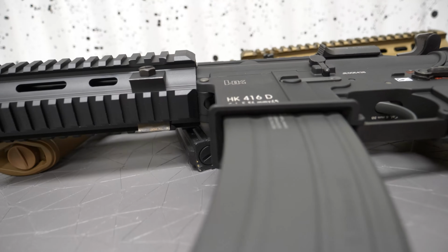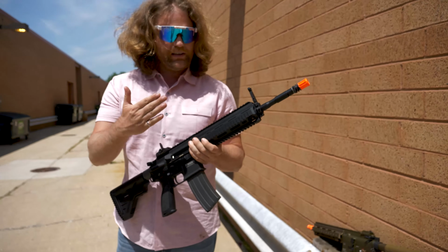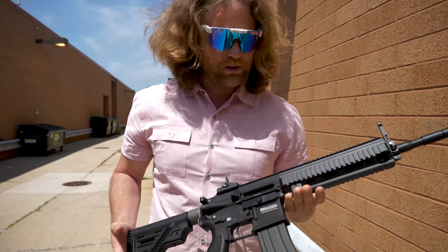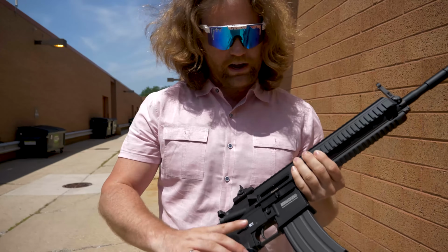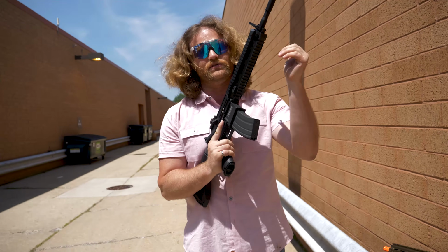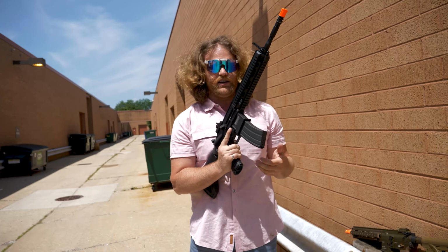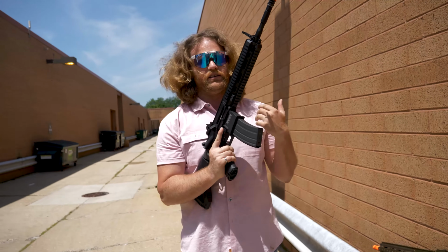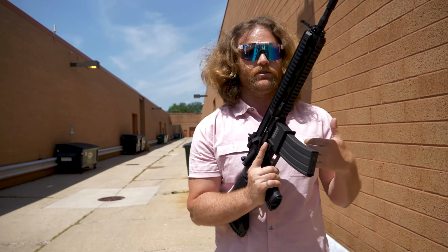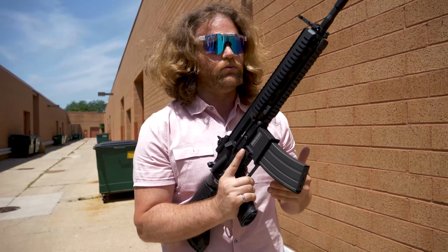The second thing you want to look at when you buy a gas blowback is a quality gas blowback. So KWA, which we recommend, has one of the best gas systems out there. They work really well. They have a great hop-up system. Stock, these things fly, and there's really no need to upgrade them. Whereas some others like WE Tech or GHK, people feel the need to upgrade them because they don't shoot as well from the factory. That's where you're getting what you pay for with KWA.